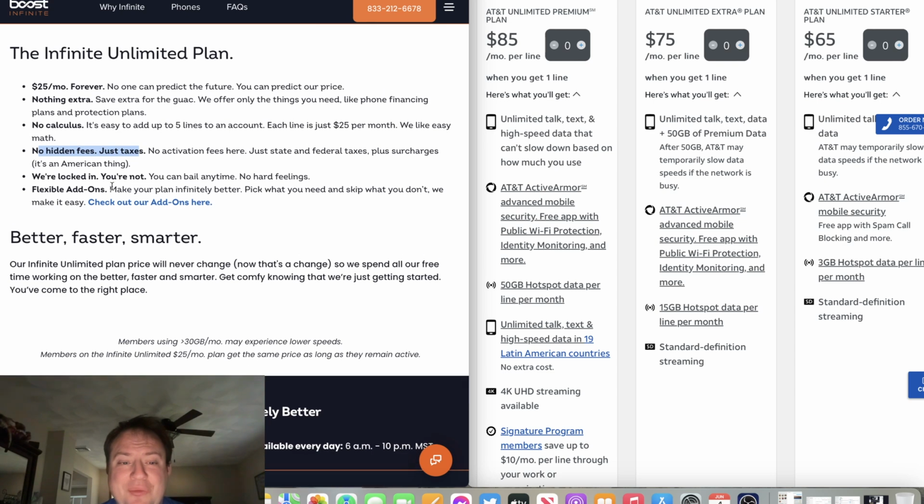The other thing that they don't really highlight well on here is that on Boost Infinite, your video speeds are capped to around 2 megabits per second, maybe slightly less. So that's going to be standard definition streaming. And on Boost Infinite, I really noticed that.